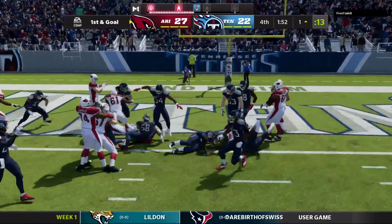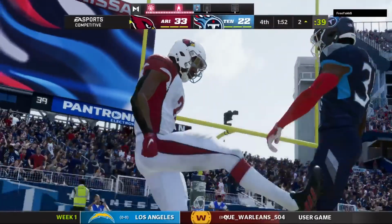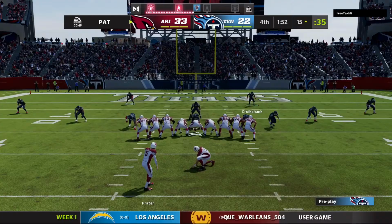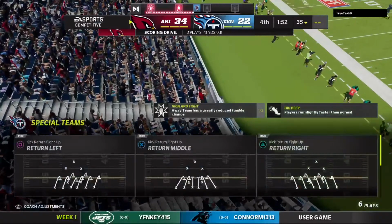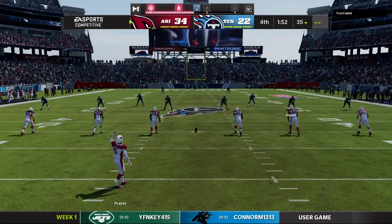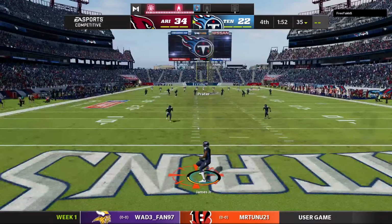They'll try to run with Edmonds, and he is into the end zone. Touchdown, Arizona. Chase Edmonds, already his 2nd touchdown here in this opening weekend. And the Cardinals are closing in on a winning start to the year as they extend their 4th quarter lead. Prater for the extra point, and it gives his guys a 12-point advantage. After the touchdown, out is Prater to kick.